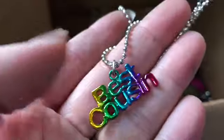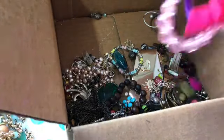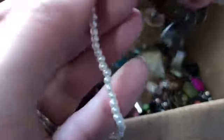Kids, oh, best cousin, wow. I'll have to save that for my daughter to send to one of her cousins. I know who it'll go to. Kids necklace. Wooden bead bracelet.